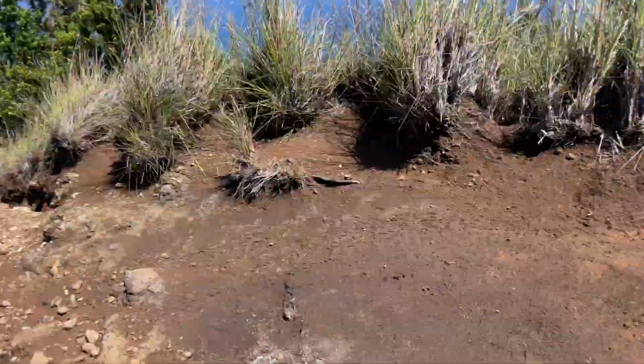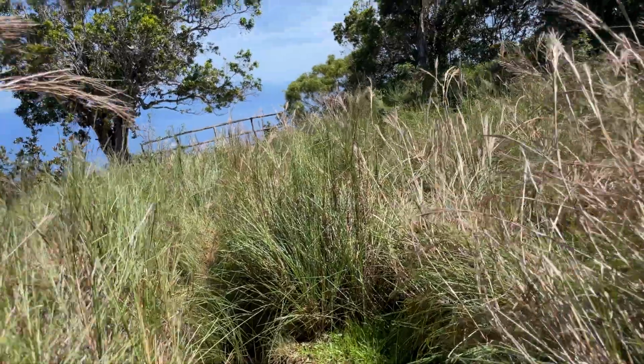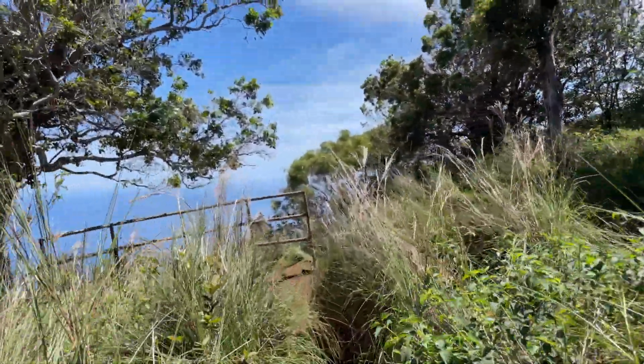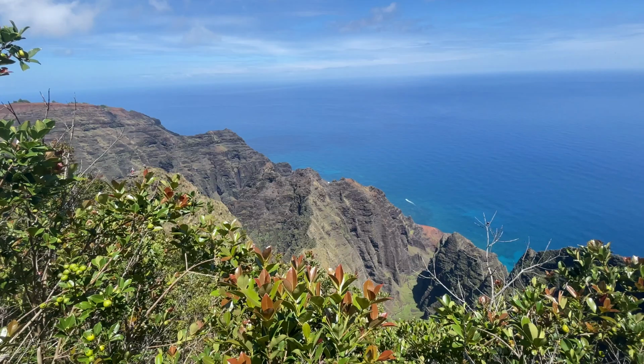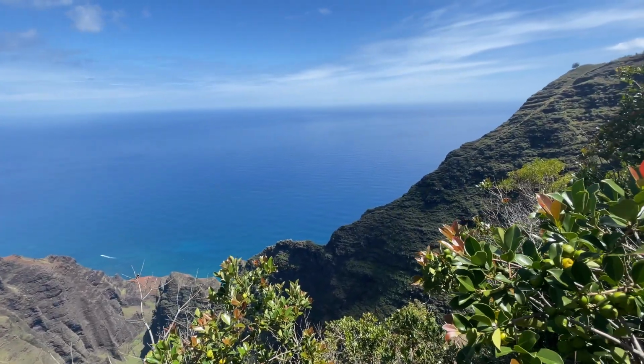So I came over the ledge. Now I'm going back up to where the little gate is. There's one more little trail to another overlook. So let's just see what this is before I go. 3.25 miles to this point from the start. Okay, now it's 10:53. I got to this overlook at 10, leaving at 10:53, so I spent about an hour here. I'm now gonna head over to the other trail and get views from that side.